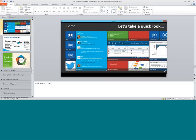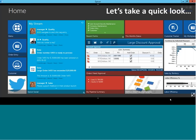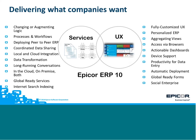So that gave everyone a brief glimpse of Epicor 10. I suppose I just wanted to summarise that what we've spoken about is the changing nature of ERP and the rapidly changing nature of the business communities that we all exist within. So the Epicor ERP 10 architecture, in our view, delivers what companies need to be responsive and to lead in this rapidly changing business environment.